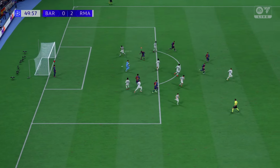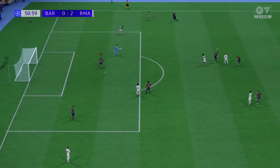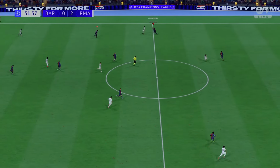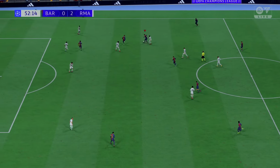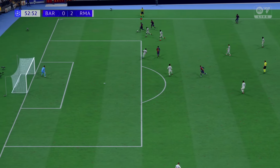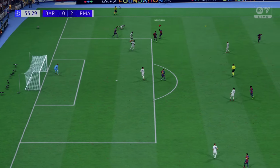Just about able to deal with the danger. Good work from Barca to win back possession. Oh, they've lost it. The attack is over.